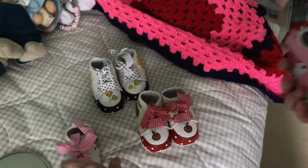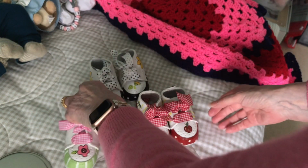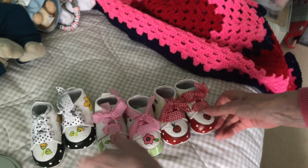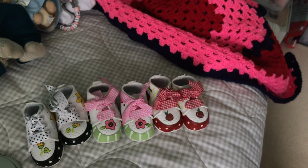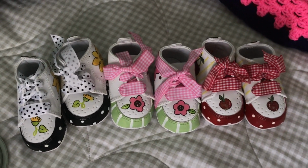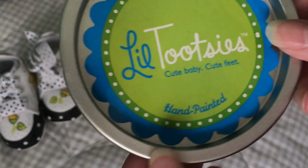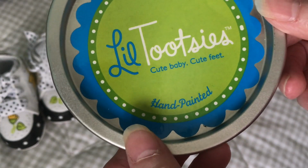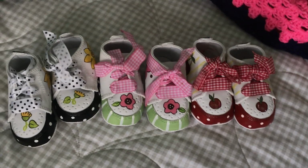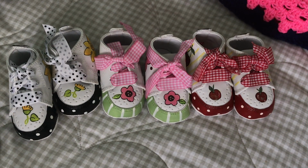So three pairs, and I think they are absolutely gorgeous. Hope you like them. There they are. Put them all in a row there so you can see. And as I say, they should fit all my babies. Aren't they gorgeous? I'm so pleased. So pleased I found some. So yeah, little Tootsies. And they're hand painted and they're gorgeous. Like I say, I found them on eBay and on Amazon. So I was really, really chuffed. So yeah, hope you're pleased and you like them.